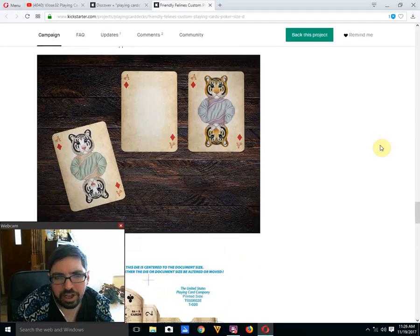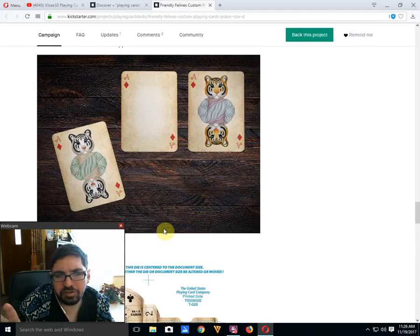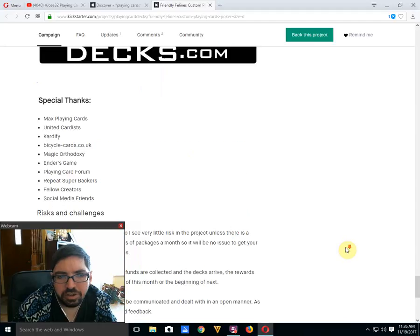He has some gaff cards as well, though I'm not sure how many magicians would actually use this. Including a blank ace of diamonds and one with a different cat entirely. And again, I would have preferred the aces, this is just me, to be aces and not glorified fourth court cards, which is exactly what they've done here by adding cats on them. Numbered seal, only 1,000 being produced. Yay, there it is.